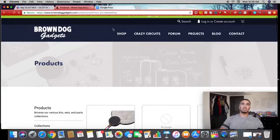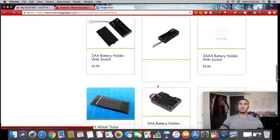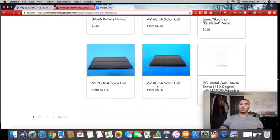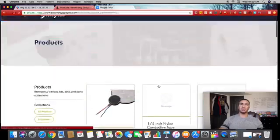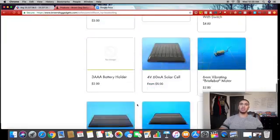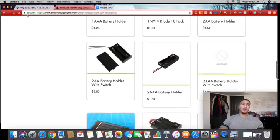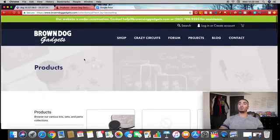So this right here for the best selling section, it's a limited amount of products. So it looks like this could very well be their best seller. I don't understand this store though, because it says Brown Dog Gadgets. They're selling gadgets, but they have like a dog here. So I don't really get it. But again, this is the process that I would do to kind of start looking to get ideas.